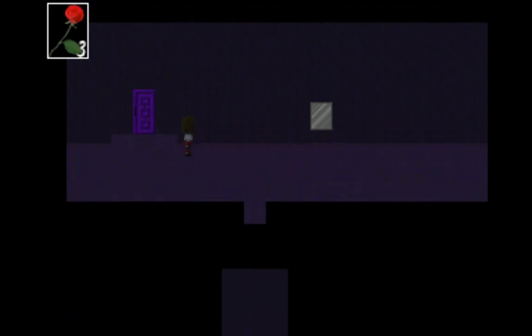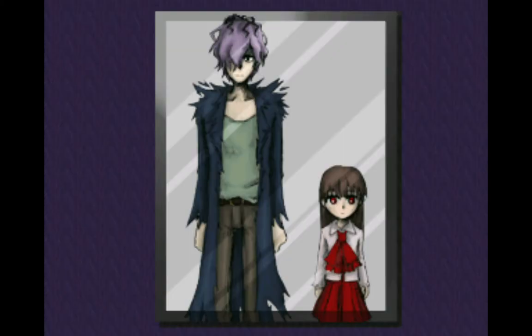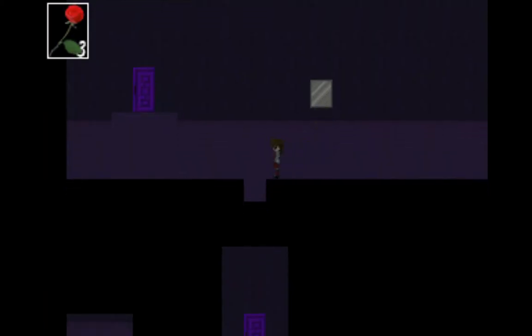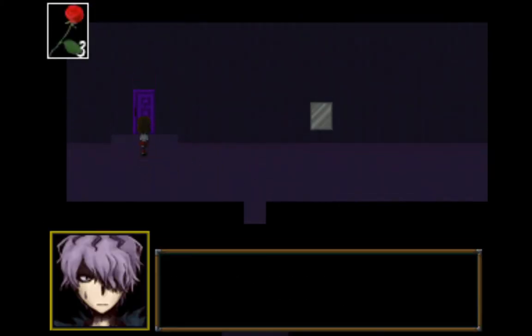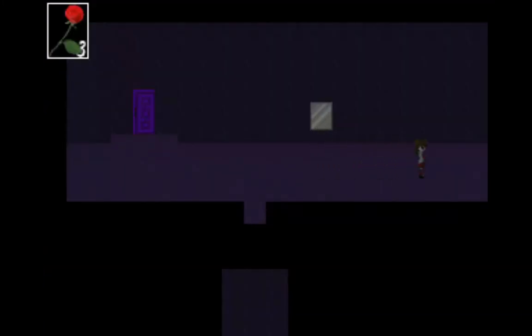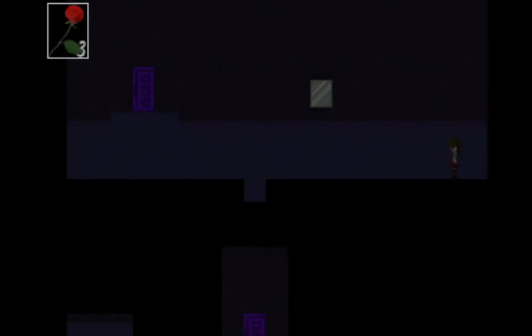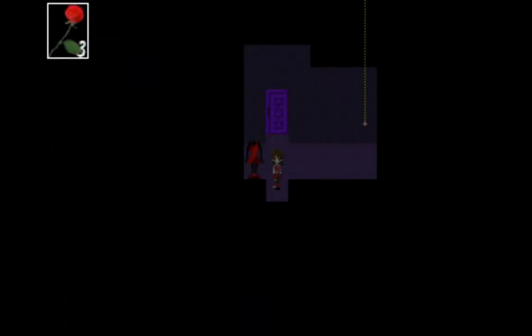Panel. Nope, okay. I just like how he looks. Sorry, I keep looking at the mirror. Okay, let's just see what happens. It's... I don't know. No. I feel like something's waiting for something to happen. Anything that changed? Doesn't seem like it. I guess we'll just go on ahead.